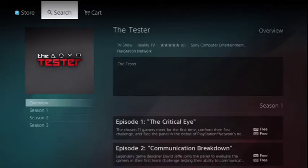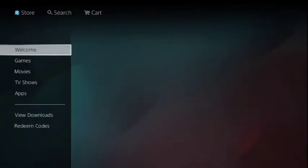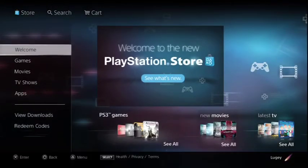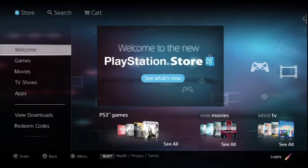But anyways, guys, that is the PlayStation Store. Check it out yourself. Let me know what you think about it. I'm liking it so far. I mean, it's gonna take time to get used to it. The search feature, I like the regular keyboard. I got swift with that and know how to do it. Pretty cool.